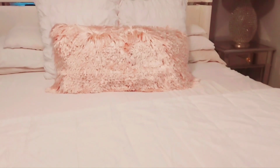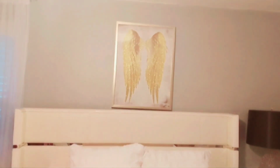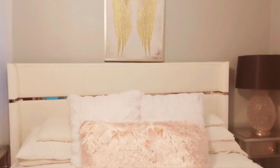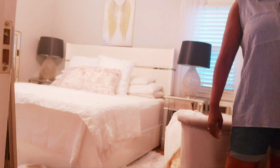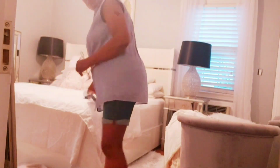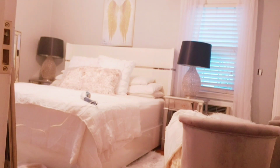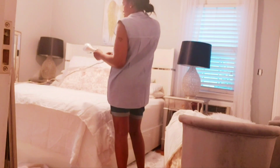I bought it from HomeGoods. So the duvet looks a little bit wrinkled, so I'm going to steam it a little bit.